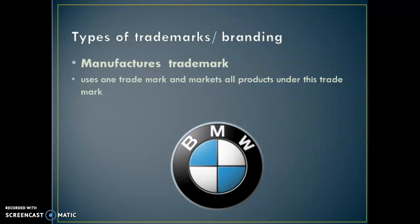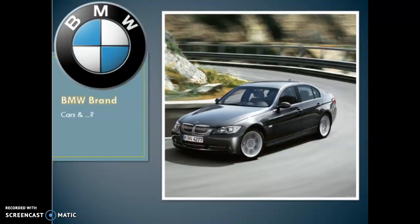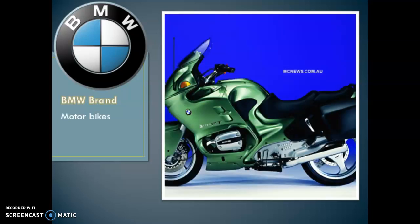So if we think of BMW, we know that they make vehicles, all right? And we would all like to drive a BMW one day. I know I certainly would. So they manufacture cars. But is there something else that BMW also manufactures that we are possibly not quite aware of? Yep, that's it. They manufacture motorbikes too.